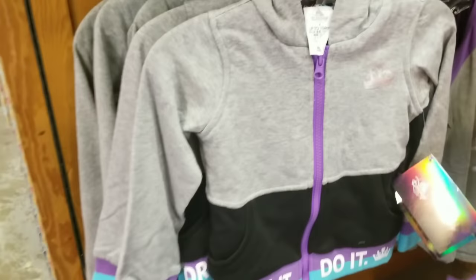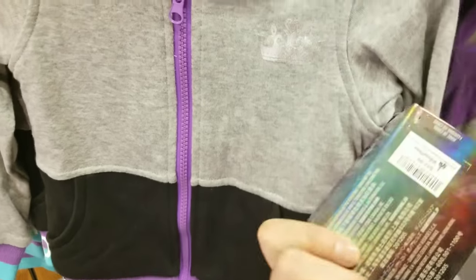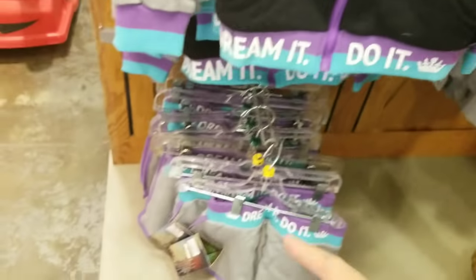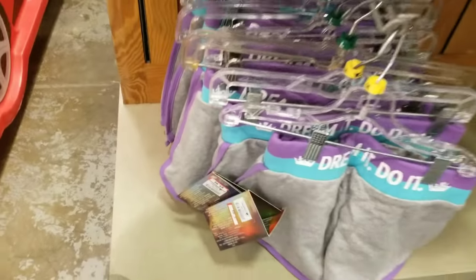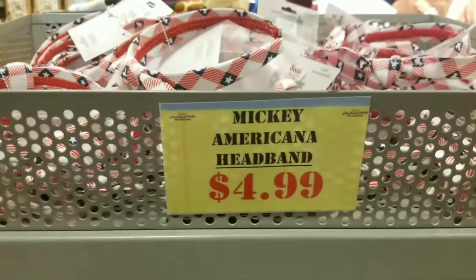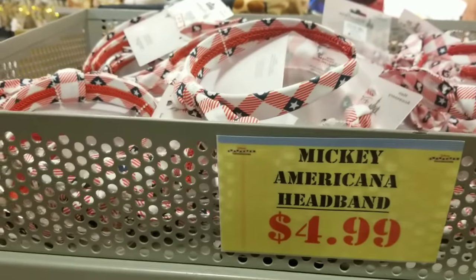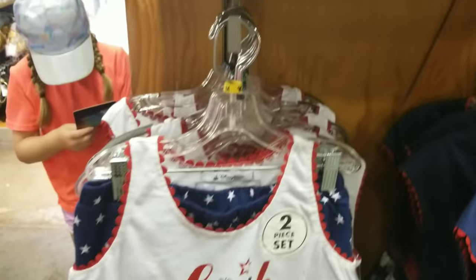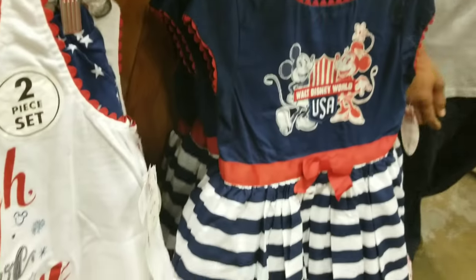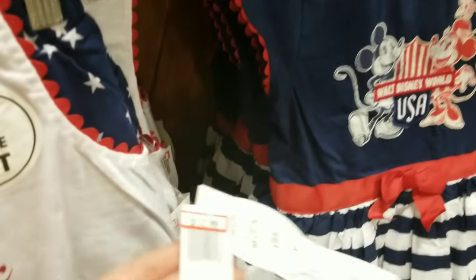They also have a little bit of the Dream It collection, our Universe collection. I think this is $12.99 or $14.99. But the matching shorts are $9.99. And they also have a couple of the Animal Kingdom towels that they restocked on. So here at this location, they have a good abundance of the headbands. And they have sizes medium, large, extra large, and then that one's super cute. They have some of those in stock.